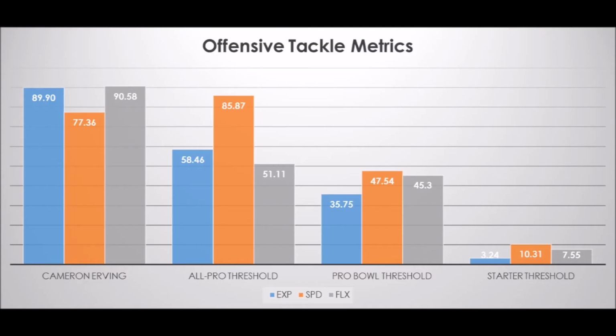The first player I wanted to get to was Cam Erving. In terms of athleticism, he had an 89.90 explosive lower body strength score, a 77.36 speed score, and a 90.58 flexibility score. Based on his data, as an athlete, he had the potential to be a Pro Bowl player.